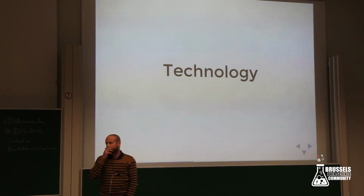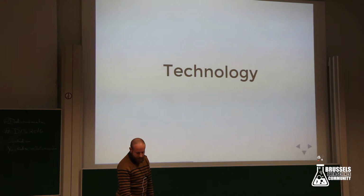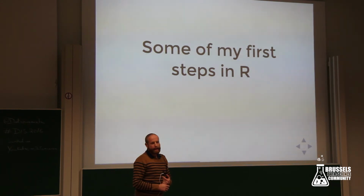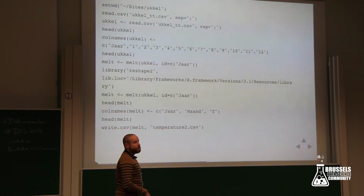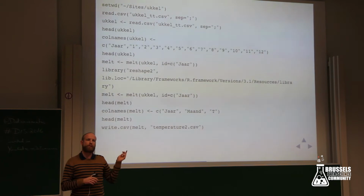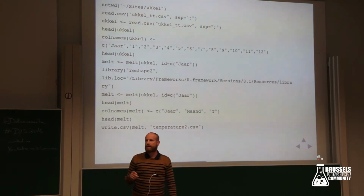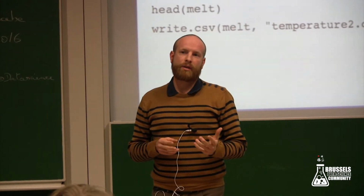Some words on technology. I think you are using technology much more advanced than I will ever use on a daily basis, so I don't think it's too complicated for you. I had a New Year's resolution last year to learn some R for the newsroom. And I used this data for doing my first exercises in R. For those who can read this code, this is some code to unpivot the data. So you saw the data structure. You had one column for every month. I wanted one column year, one column month, and one column observation, so only three columns. And doing that in Excel is quite hard. You can do it with some dirty hacks, but unpivoting data in Excel is hard.